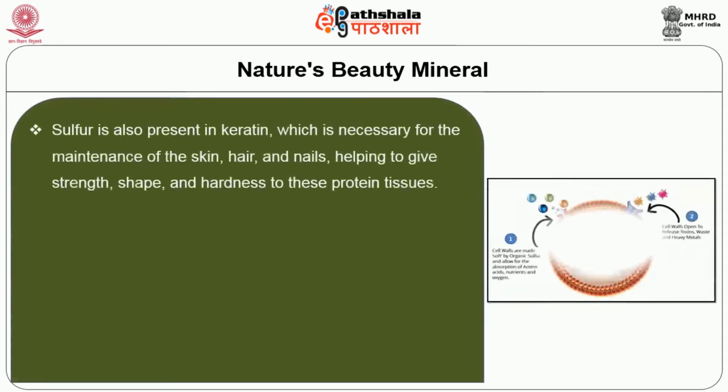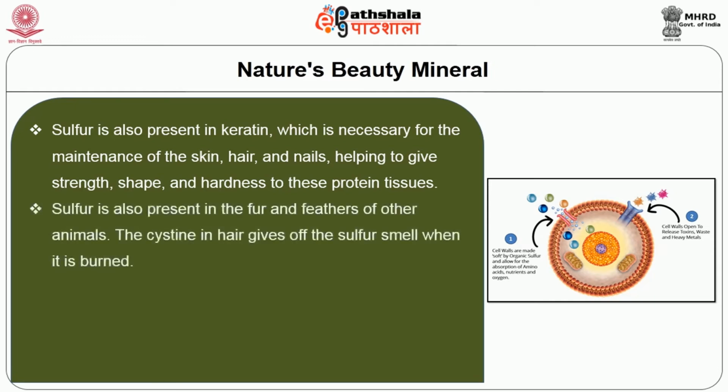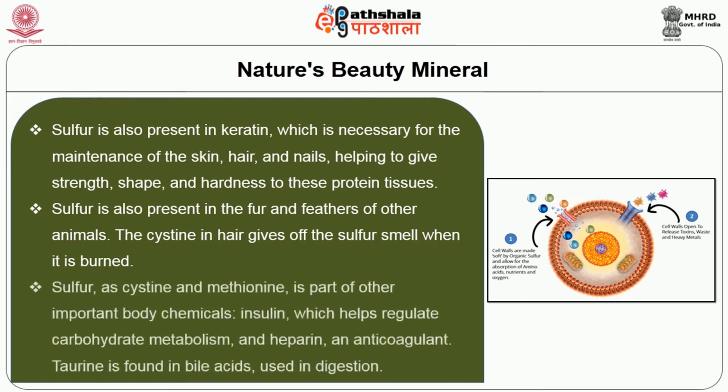Sulphur is also present in keratin, which is necessary for the maintenance of the skin, hair and nails, helping to give strength, shape and hardness to these protein tissues. Sulphur is also present in the fur and feathers of other animals. The cysteine in hair gives off the sulphur smell when it is burned.